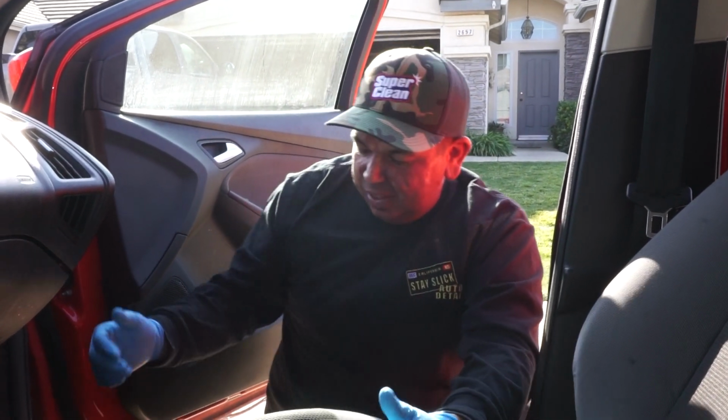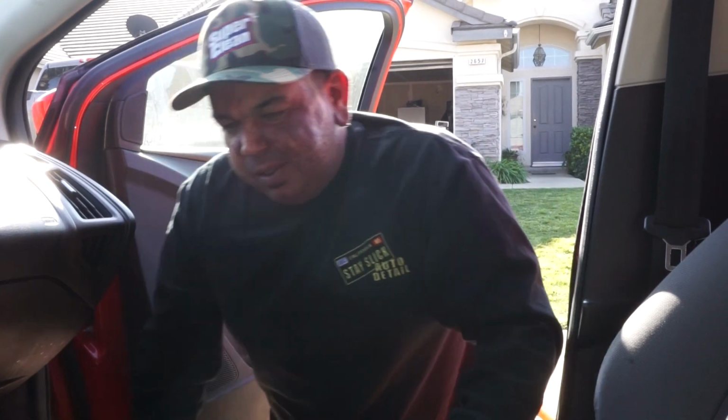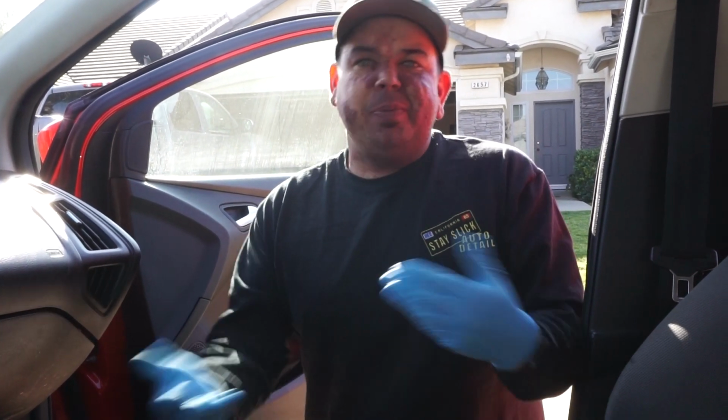Is that an upcharge? Usually it is, but if I'm doing a full interior detail, I kind of quote that and blend it in. But if it was something where I wasn't expecting it, or they sent me pictures that didn't show that and I showed up, I might.